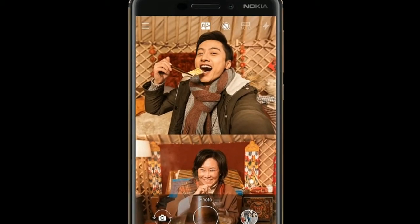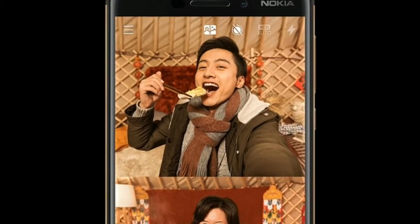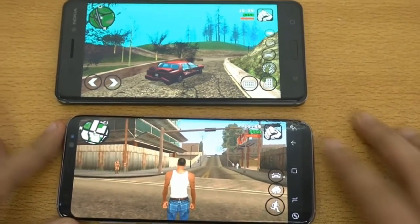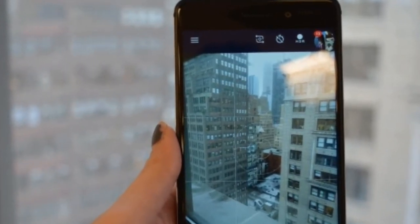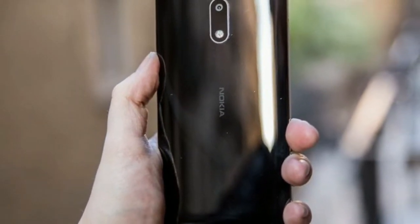16MP rear camera is a solid snapper for the price tag. 8MP front camera suffices for snap cut and selfies. The Nokia 6 boasts a 16MP camera on its rear, which for a low-cost handset isn't a bad spec to have on the sheet, and for the most part it's a solid snapper.